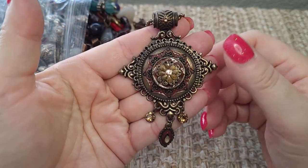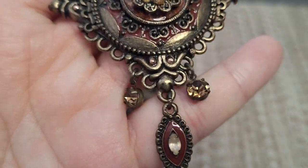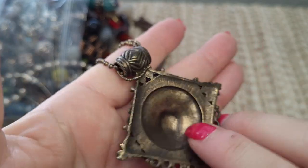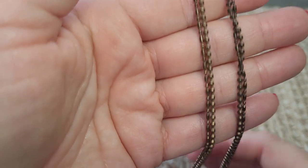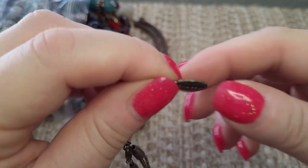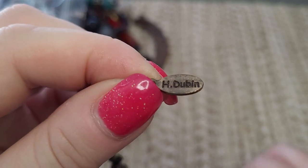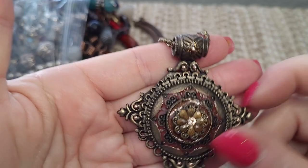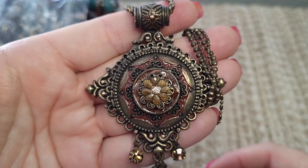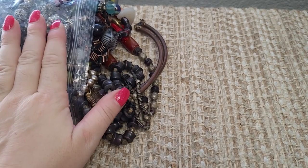The next item that also has been claimed is this necklace. It is a very beautifully done necklace. These are all glass, kind of a copper bronzy color, on a simple two-stranded chain. And this item has been done by Ed H. Dublin. I honestly do not know who this artist is. I will research, but this pendant on the chain has been purchased. All right, on to the next items.